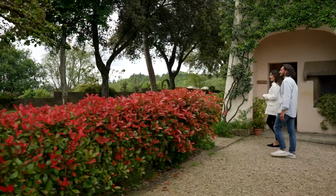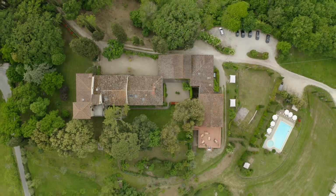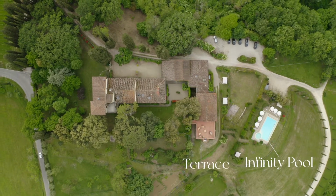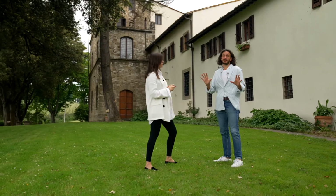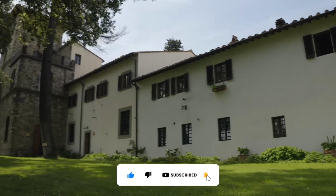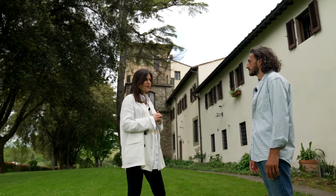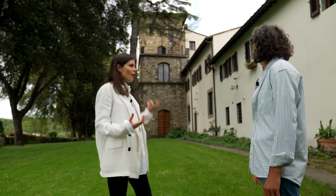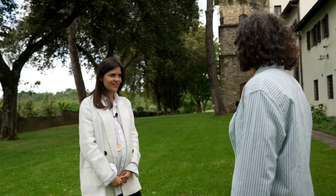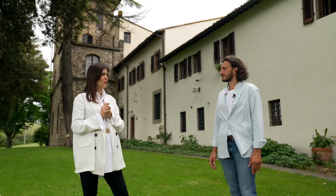So Tommy, the estate is 3,000 square meters with 3 independent entrances and 46 hectares of land with an infinity pool and a panoramic terrace, a tower, main villa. It's the main building of the property, right? Yes. And then the tower? Actually, the main villa is the oldest building of the property, dates back to the 15th century. And the tower is actually a focus point of the property, but is newer, from the 1900s. So there are different areas of the estate that we will show to you.